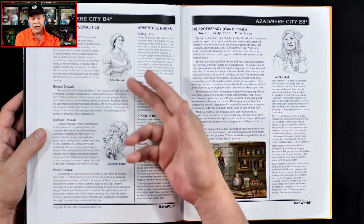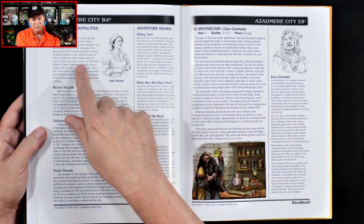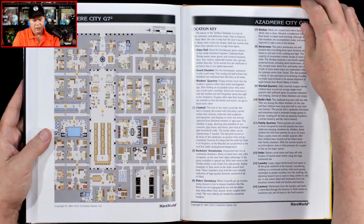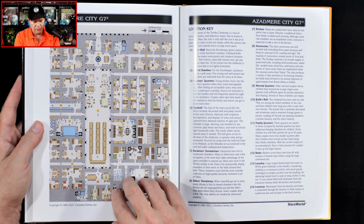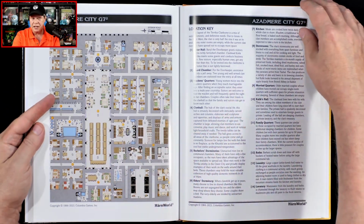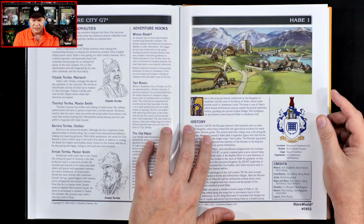But as an example, here we've got notable personalities from Azadmere City. I believe these are probably from the inner city. And we get a paragraph, couple of paragraphs, just to bring them to life. Oh, here. Is this a great hall or something? Or maybe this is some of the craftsmen. But you can see pretty good detail on these maps. At some point, we're actually probably going to see some street level areas in this.